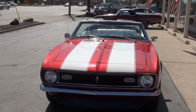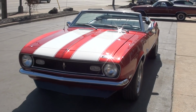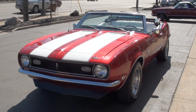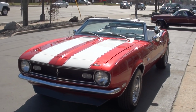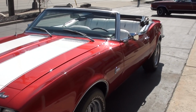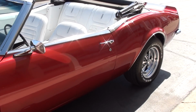Today we're going to take a look at a beautiful 1968 Chevrolet Camaro convertible. Great car, guys. I love this color. It's called, I hope I say this right, Toreador Red. It's just a beautiful, kind of crimson looking metallic paint. Pretty color on this car.